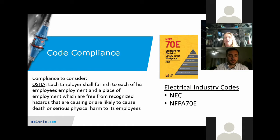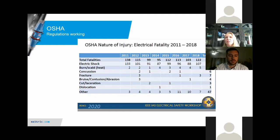And obviously, if there's problems with your compliance and with these issues, OSHA is going to have a problem with it and maybe fine you. So I'm just showing this slide. I went to the ESW a few weeks ago that the IEEE puts on, and it just went over some of the recorded fatalities and the different things that caused fatalities in the workplace from 2011 to 2018. And this is why we have these standards, so that everybody can prevent these fatalities from occurring and reduce injuries in the workplace.